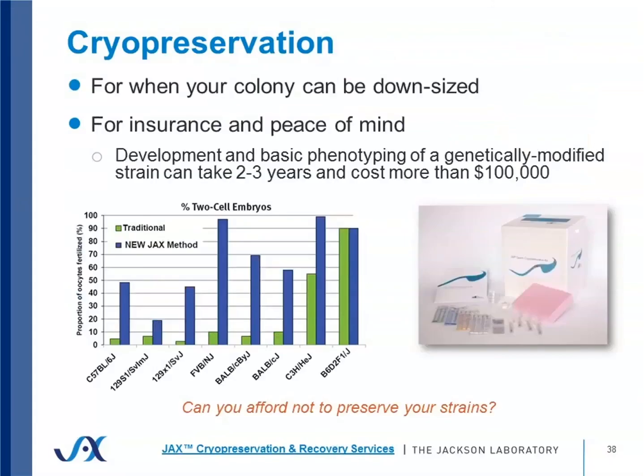Cryopreserving strains eliminates the cost and space requirements of maintaining live colonies. We invite you to use our cost-saving calculator that is accessible online to estimate cost savings realized by cryopreserving a mouse strain and no longer supporting a live colony for that strain. The cost of JAX sperm cryopreservation is economical and offers significant advantages as compared to traditional methods used for cryopreserving sperm.